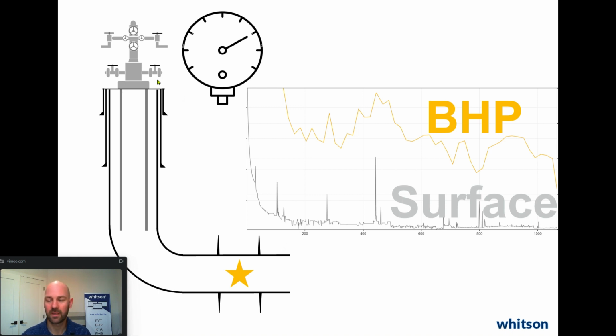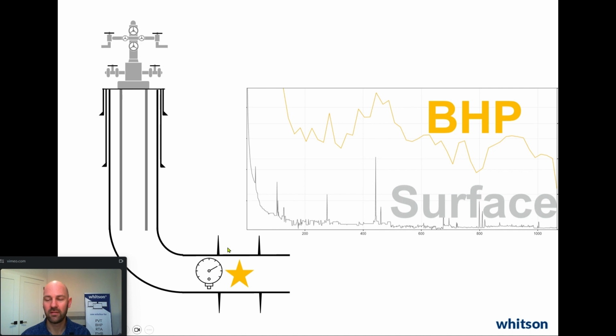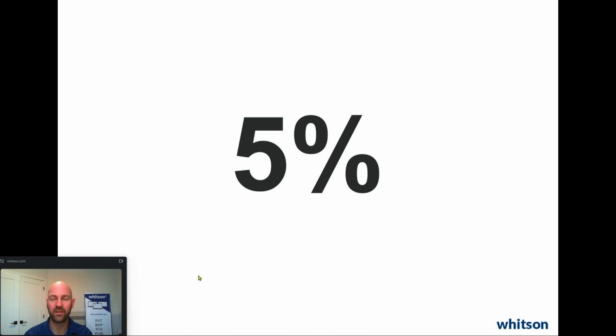Now, one thing you could do is put a sensor or a gauge down in the bottom of the well here, right? This is thousands of feet down. And you could do that, but guess how many wells in North America, unconventional wells, actually have a sensor or a gauge downhole monitoring pressure? Only about 5%. And the reason for that is it can be quite expensive, depending on who you talk to, up to $50,000 per well.